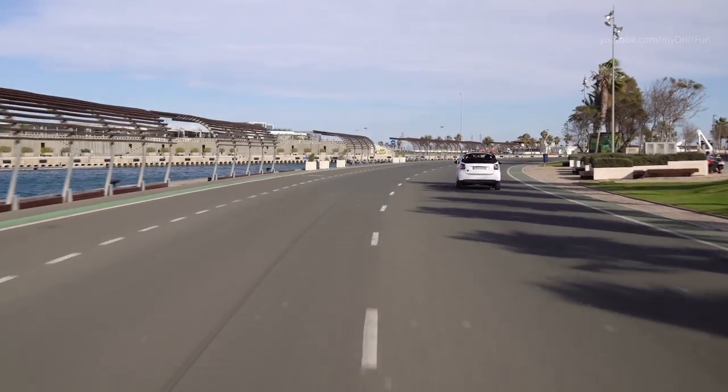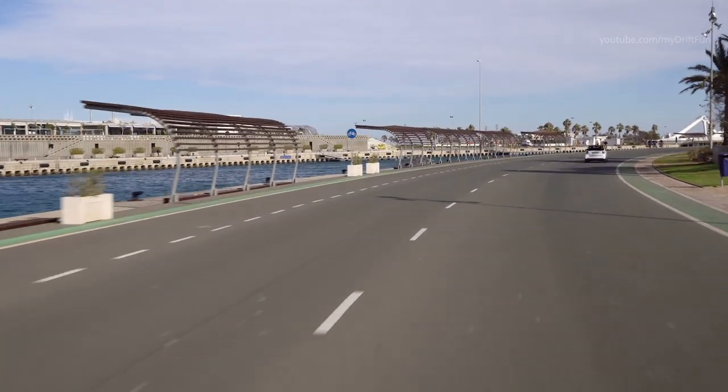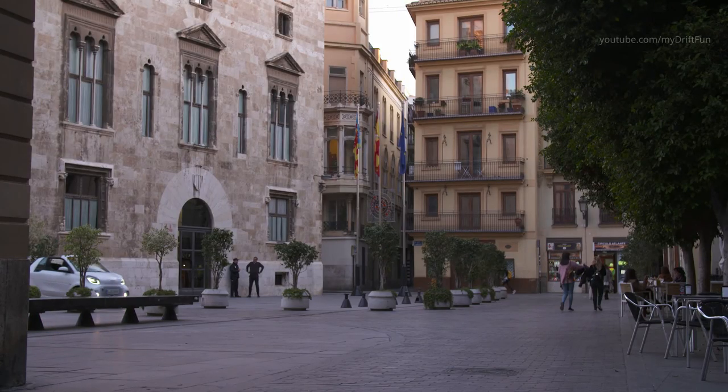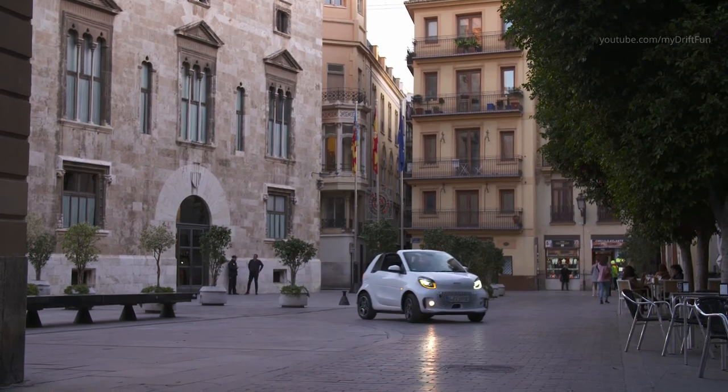The top of the range is the exclusive package, which in addition to the premium equipment has full LED lights at the front and rear as well as a sensor package comprising rain and light sensor, fog lamps with cornering light function, ambient lighting in the interior and an automatically dimming inside rearview mirror.